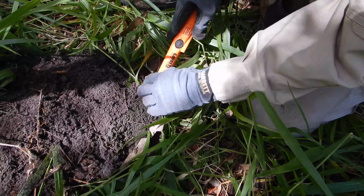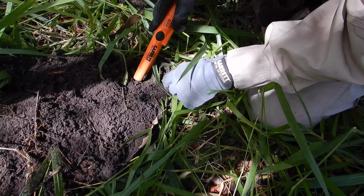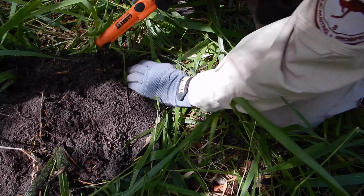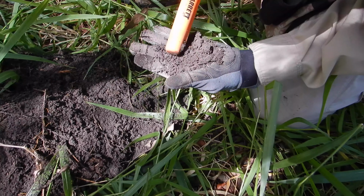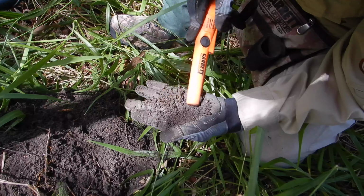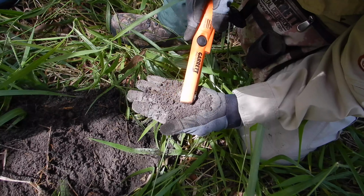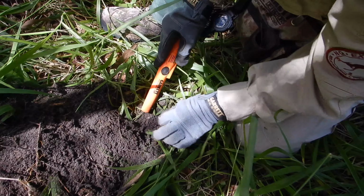No. It's only small, which is promising. No, it's just a bit of rubbish by the look of that. Well, not a 78. Check the ground again. That could be, the soil's a bit reactive. Check the ground. Yeah, this is definitely. There, look, another coin.